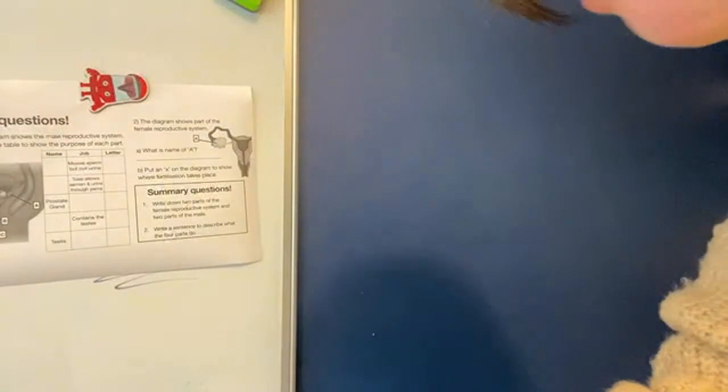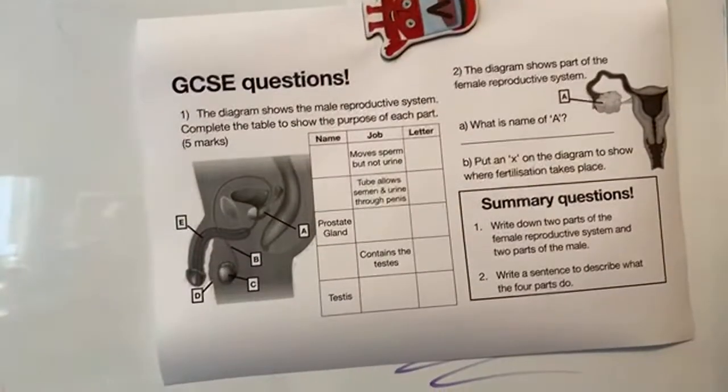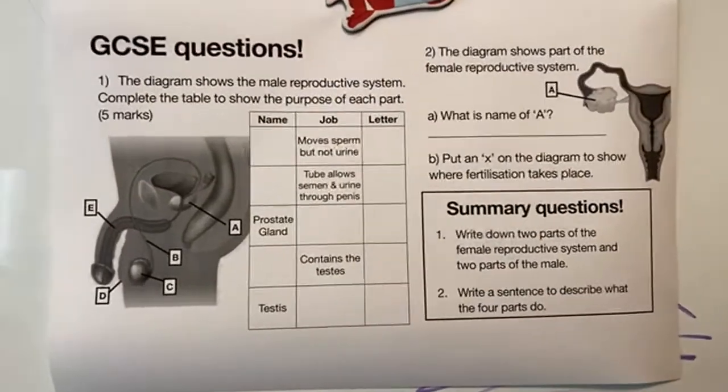These are real live GCSE questions that have appeared on GCSE papers. Obviously, it doesn't matter at all if you get them wrong. You're probably not doing your GCSEs like next week. I just thought it's very interesting to start to get used to how GCSE questions work.